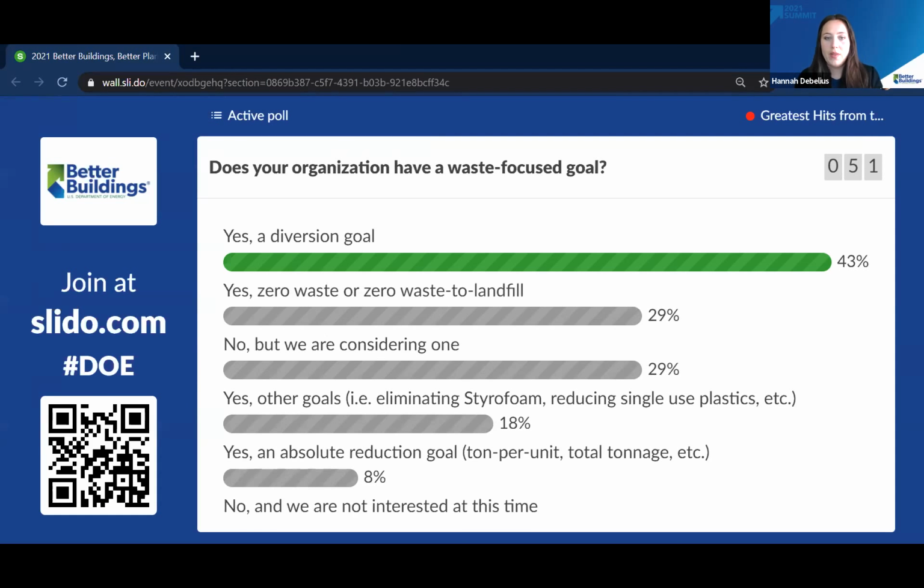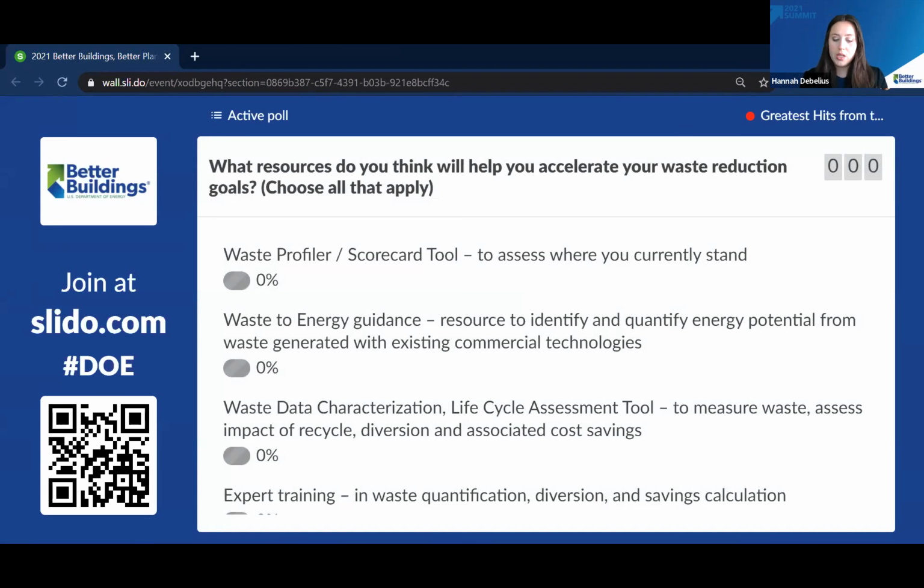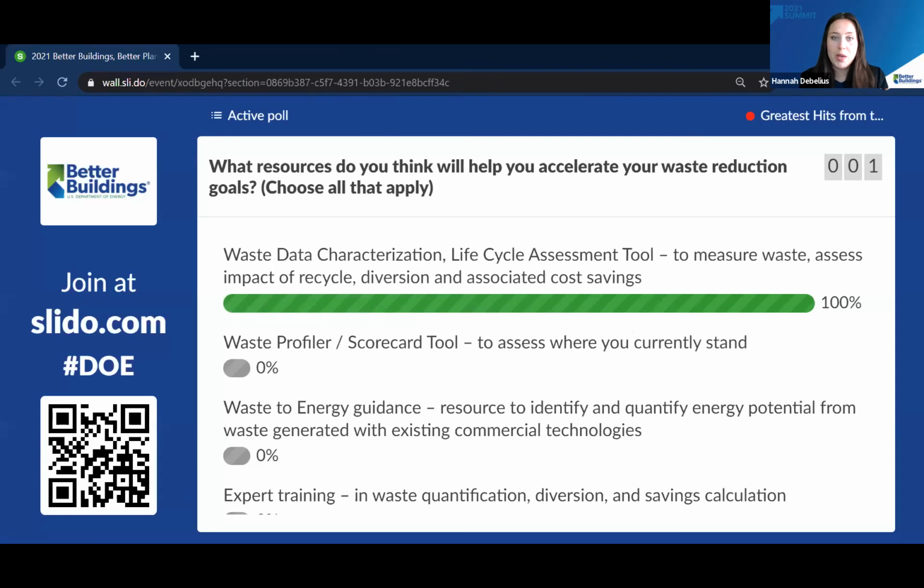All right, great, and a couple of absolute reduction goals, which is interesting. Wonderful. We're going to move over to our last poll before I introduce you to our speakers then. And this poll is, what resources do you think will help you accelerate your waste reduction goals? And this is really helpful feedback for us as we continue our waste reduction pilot efforts and continue to bring in waste and the waste energy nexus into Better Buildings.